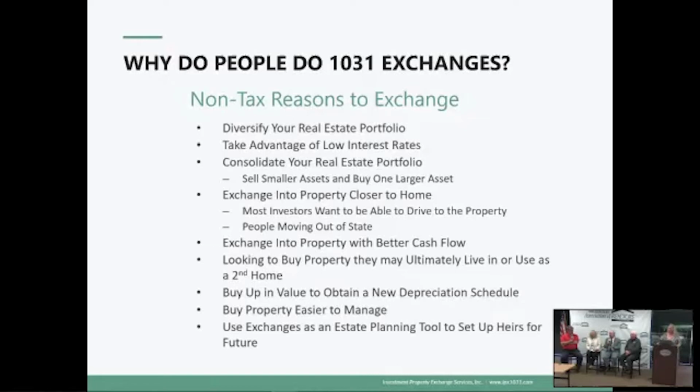We are also hearing about a lot of people that are moving out of California or wanting to move out of California. So another big play we are seeing is people doing exchanges to markets where they eventually want to go live themselves. So if I want to go retire in North Carolina, maybe right now I am going to do an exchange to buy not a $300,000 house, but maybe an $800,000 house, which is a mansion in North Carolina.